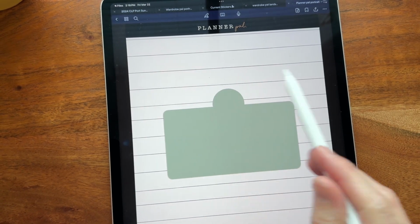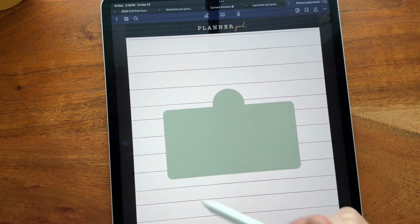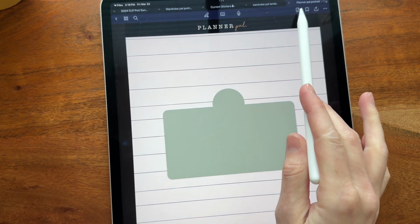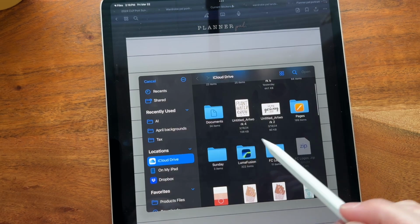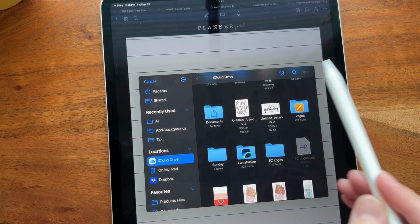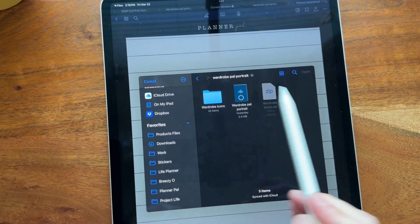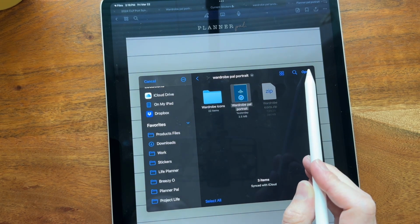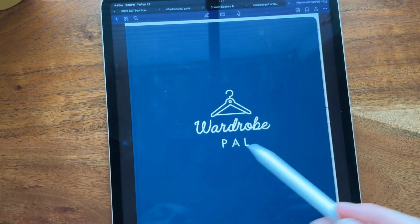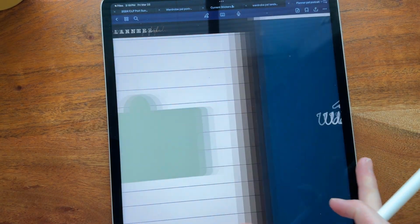So on this cover page for the wardrobe, I'm going to hit this plus icon up here, and then I'm going to import. And then I'm going to go find that file. So here I'm in my Wardrobepal portrait. I'm going to click on the actual file here and I'm going to click open. And then it just simply pops it right behind that one.